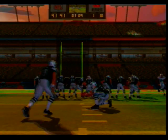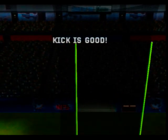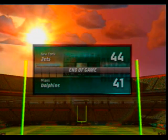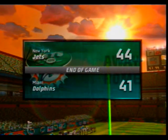So it all comes down to the kickers. This could win the game. Number 9 kicks it through. It's a very thrilling overtime win. A field goal was the difference in this high-scoring affair. Both teams showing plenty of potency offensively.